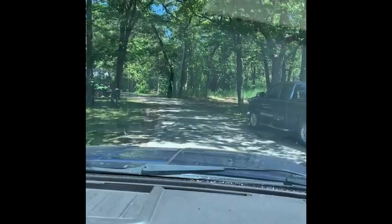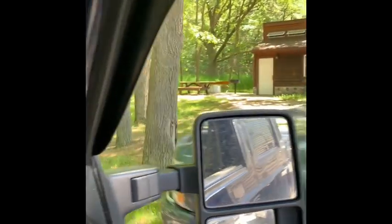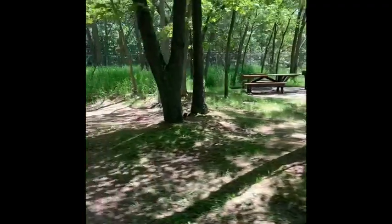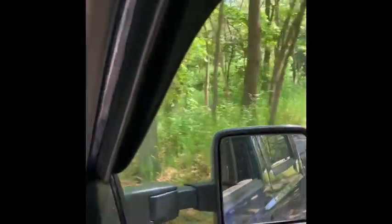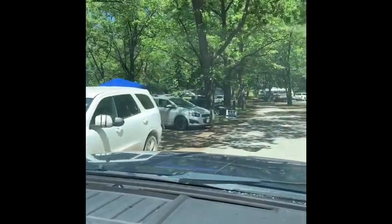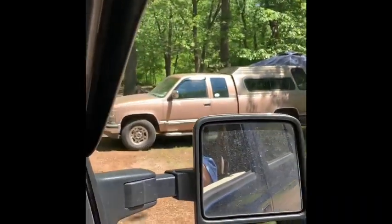When you first come in right here, there is one cabin. It has a picnic table, fire pit, and a grill. Start heading in through the sites. The sites are kind of small through here. They're not really deep.